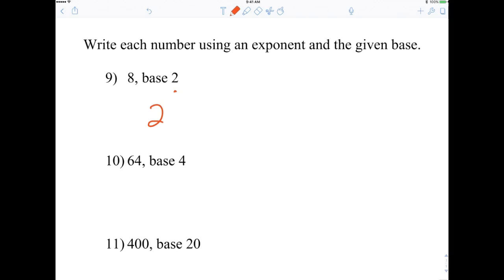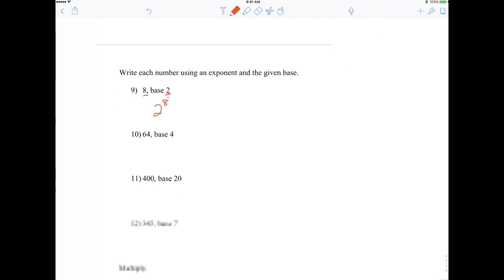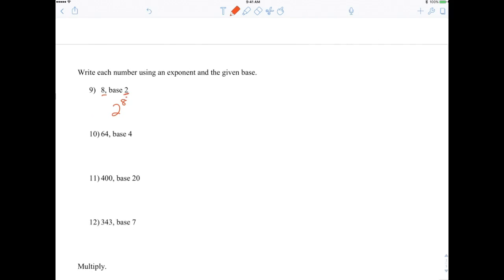Well, write each number using an exponent. So this is the base, this is the exponent. Honestly, they just want you to write 2 to the 8. Oh, I got it. So I was right. I did all that work and I was right. Hold on a minute. I could be wrong. Yeah, I'm wrong on that. In the book we just wrote the base and the exponent.